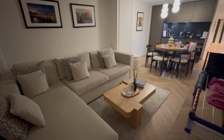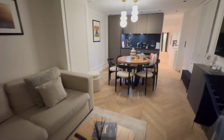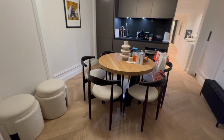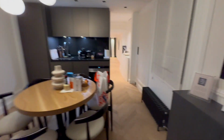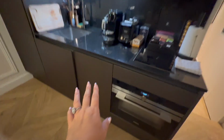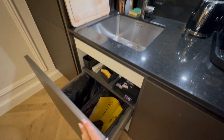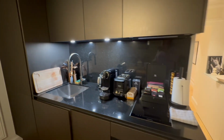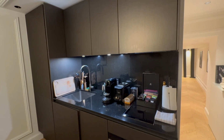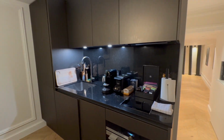A quick room tour. Living area, clothes drying rack. We have lovely floors, dining area, kitchen, television, oven, like a convection oven, dishwasher, fabulous, massive bin for the size of the apartment, fridge, and all your bits and pieces. It's not a very functional kitchen for cooking in, however, it is functional for two people who are just having a coffee and a glass of wine at the end of the day.